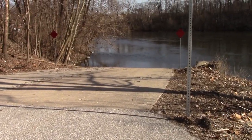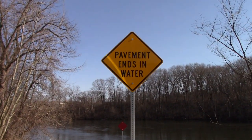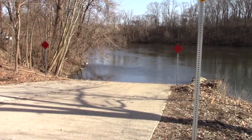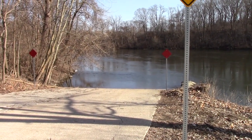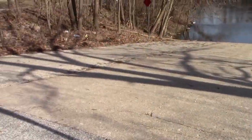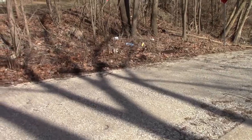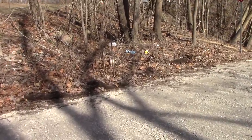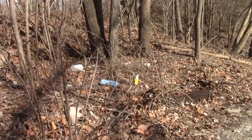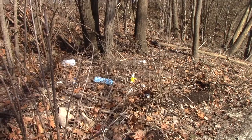Here we have a boat dock. Public access. Look at this. Pavement ends in the water. I would guess it does. In yesterday's video, I was talking about a little bit picking up litter, trash, cleaning up after yourself. I hate this kind of stuff. Come on, people, clean up after yourselves, will you?